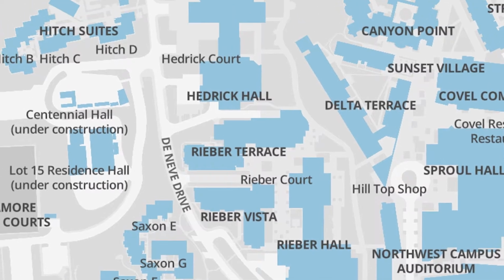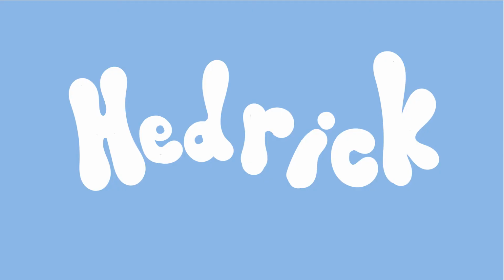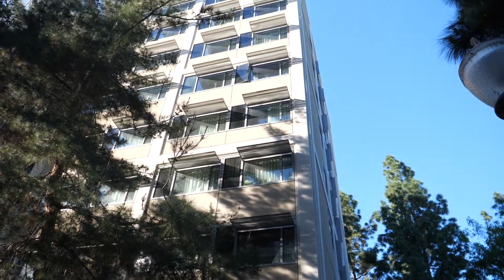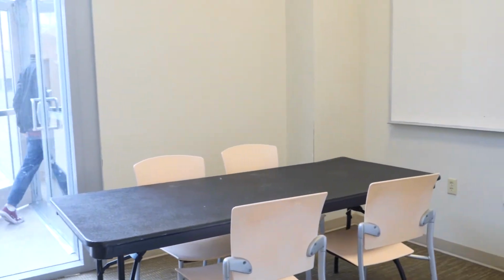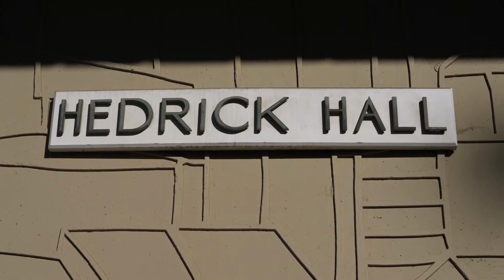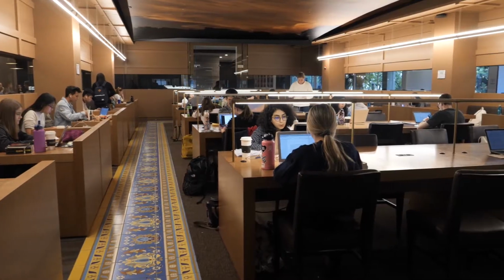And last but not least, at the top of the hill, we have Hedrick Court. Let's check it out. Hey guys, welcome to Hedrick Court, home of Hedrick Hall, Hedrick Summit, and Hitch Suites. Hedrick Hall has double and triple classic room types. Inside Hedrick Hall, there is the Hedrick Movement Studio, music practice rooms, and various other meeting rooms and study spaces. Hedrick Summit has double and triple plazas with shared baths. It also has a game room, and it's right next to another entrance to Sunset Canyon Recreation Center.